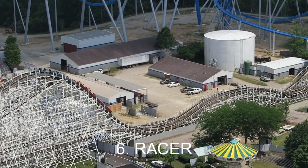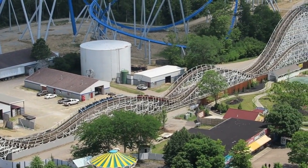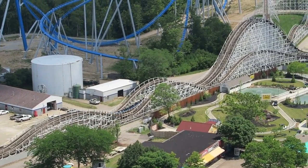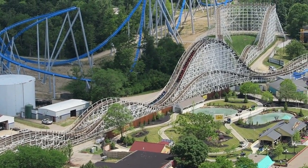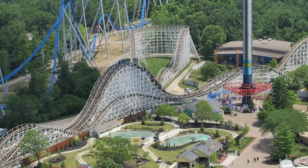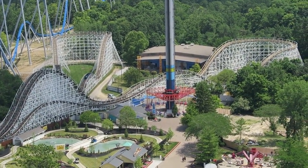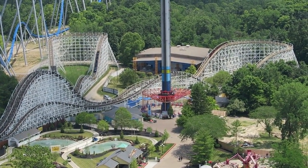Racer. This PTC dueling wooden coaster was a huge surprise for me. The ride is glass smooth, and actually provides some sweet floater airtime. I definitely prefer this one over Racer 75 at Kings Dominion, considering that ride doesn't really do much. This ride was definitely a highlight of my visit.